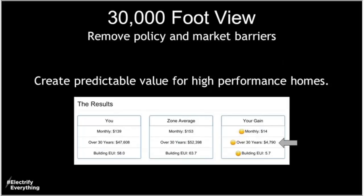All right, another key piece, actually this is a crux. If we can't create predictable value for high performance homes, we're going to fail. It is not going to scale.